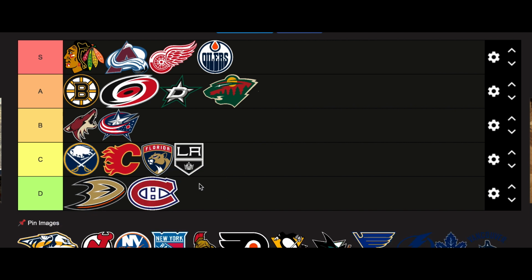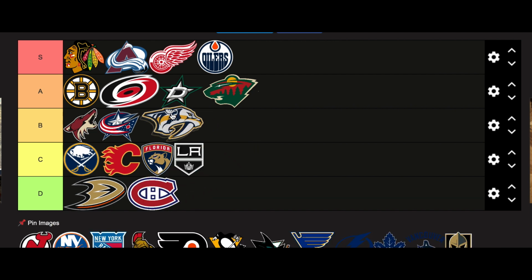This one's pretty ugly. The big C with the H in the middle. The Cleveland Hoopers. I don't know. I really don't know, but it looks pretty goofy. This one is going to go in B tier.